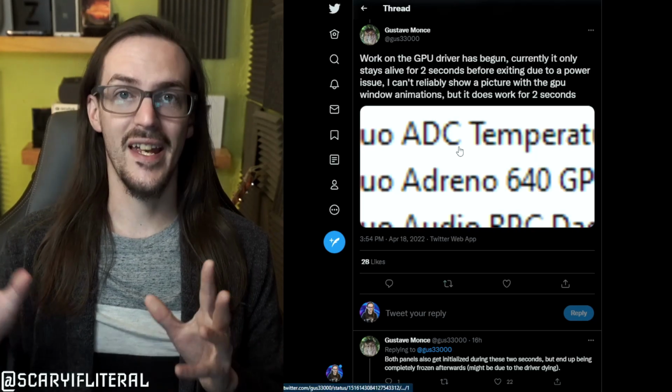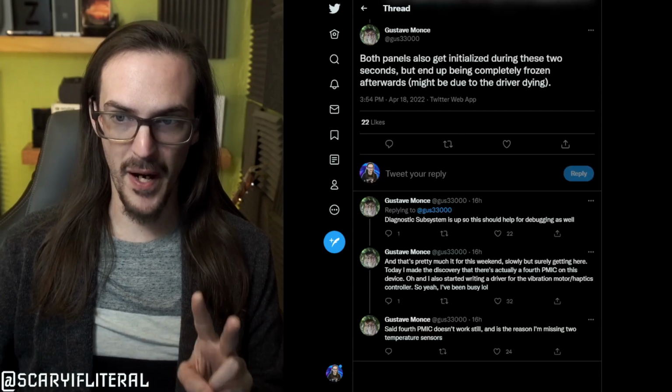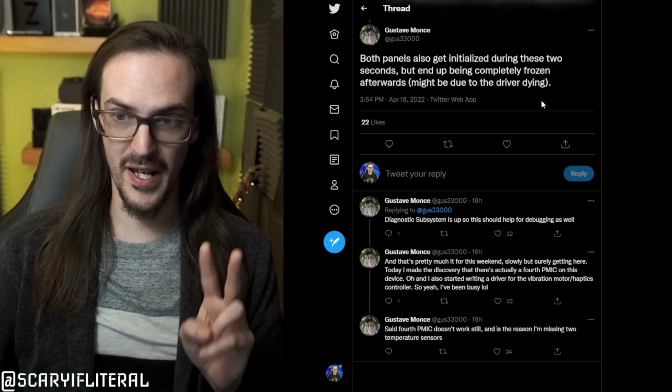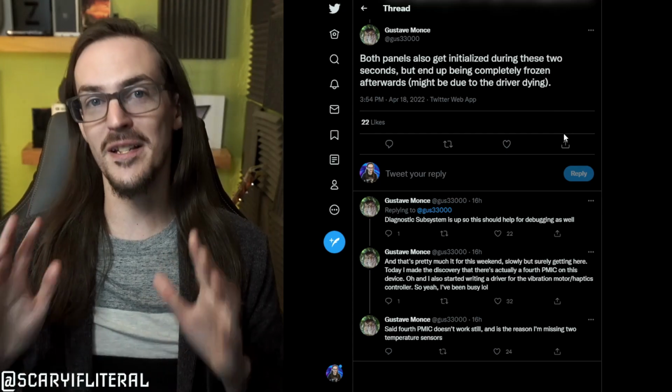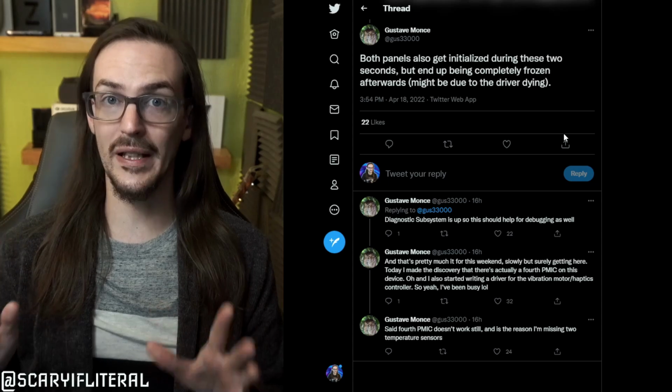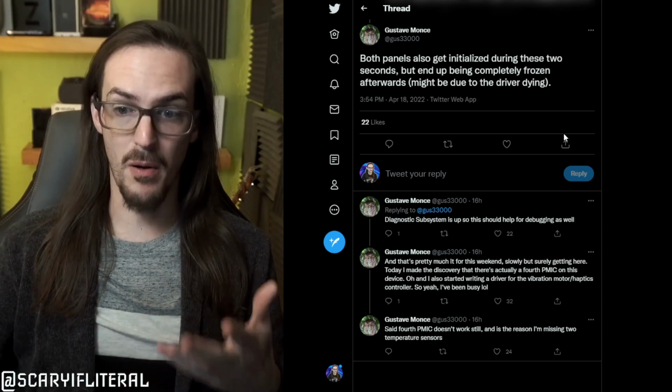So he says he's got the GPU driver working for about 2 seconds before it dies. Both panels get initialized during these few seconds, but end up completely frozen afterwards. Might be due to the driver dying. So there is progress being made on that. That is another really big one. So to me, touchscreen and then dual screen are the 2 biggest possibilities.